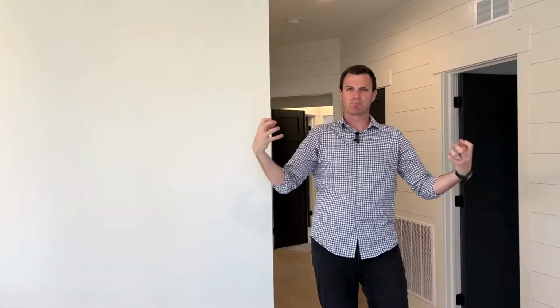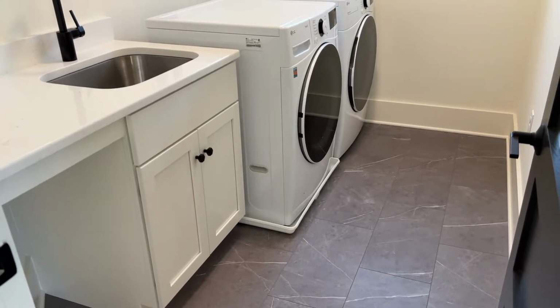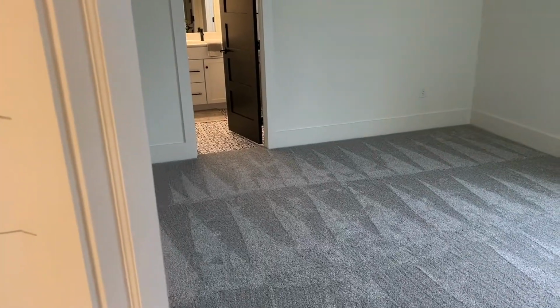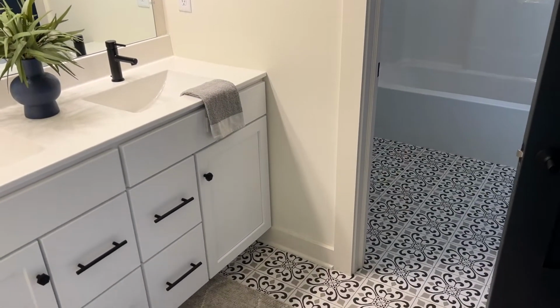So upstairs here on this Davidson model, of course, as I said, you've got the 9-foot ceilings. It makes it just feel impressively big. We also have an upstairs laundry room. You have 4 additional bedrooms up here, and 2 of the bedrooms actually have a Jack and Jill bath connecting them. The 3rd bedroom has its own full bath, and of course, there's the owner's suite too and bath, and I can't wait to show you that.